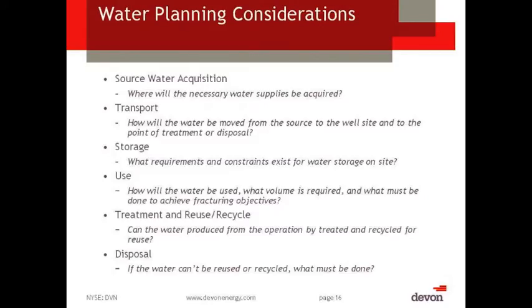This will assist in the development of water acquisition and management plans, and will increase your understanding of permitting and regulatory requirements. So upon entering these new plays, you must consider this life cycle of water that we have to use from acquisition to disposal. You have to ask yourself questions like source water acquisition. Where will the necessary water supplies be acquired? Transport. How will the water be moved from source to the well site and ultimately to disposal?